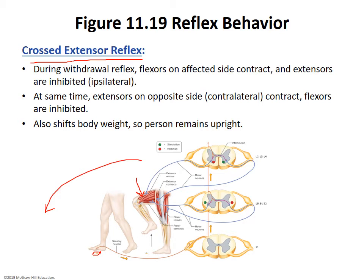During the withdrawal reflex, the flexors of the affected side contract, which is pulling my leg back, and the extensors are inhibited. But now I need to have the extensors that are on the opposite side, crossed extensor, all right, contract, and that's going to cause my body weight to shift so I don't fall.